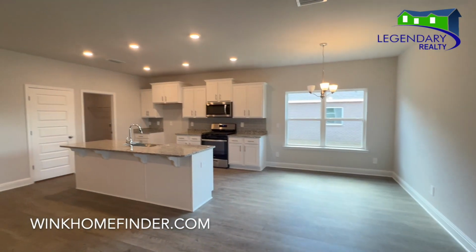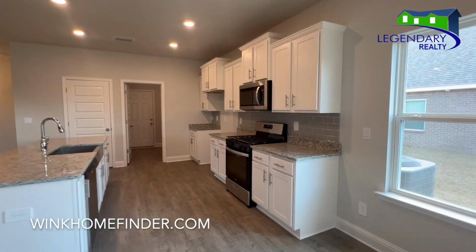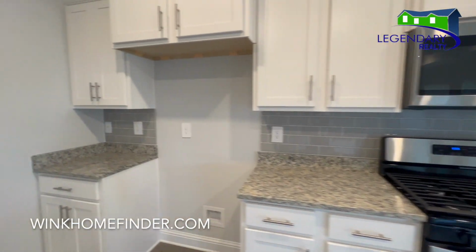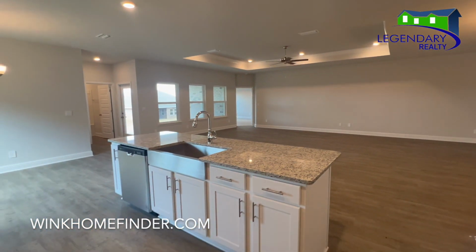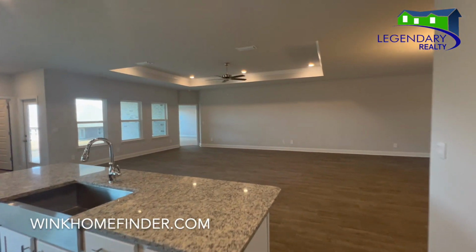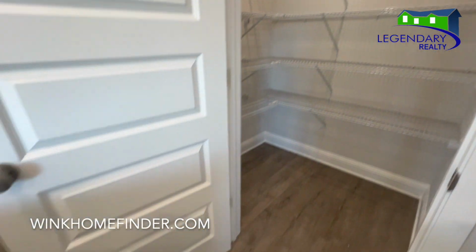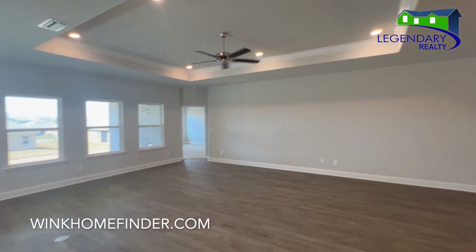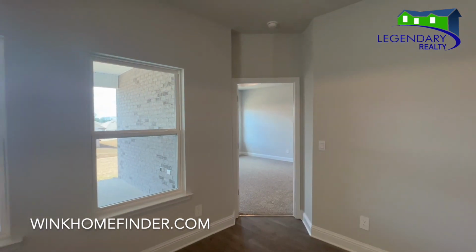This home is the DESTIN floor plan. It features 4 bedrooms with 3 full baths, and it's over 2,300 square feet. One of my favorite things about this floor plan is it has the 3-car garage. It has tray ceilings in the living area as well as the primary suite. It features a farm-style sink in the kitchen along with stainless steel appliances, a walk-in pantry, and granite countertops in the kitchen and in the baths.